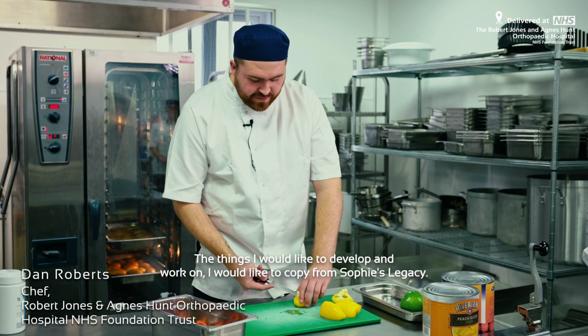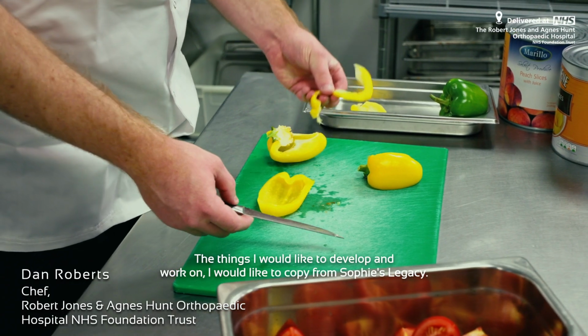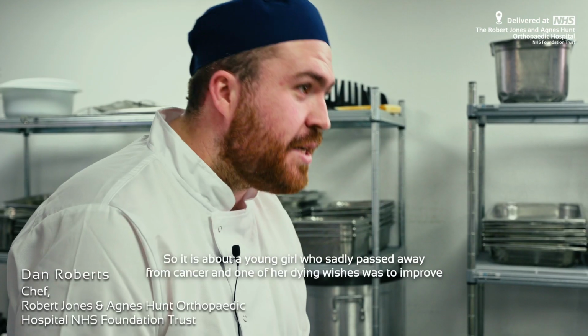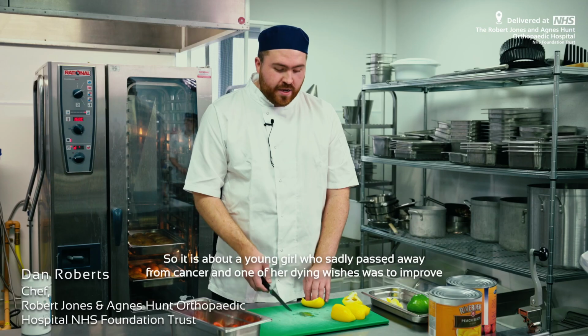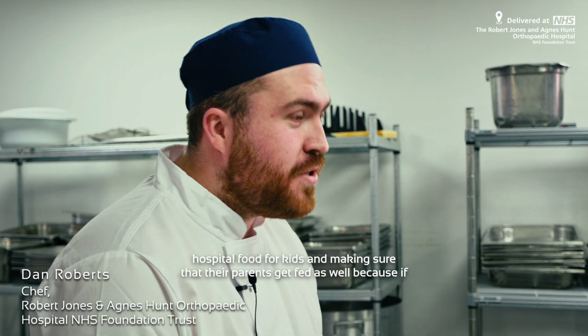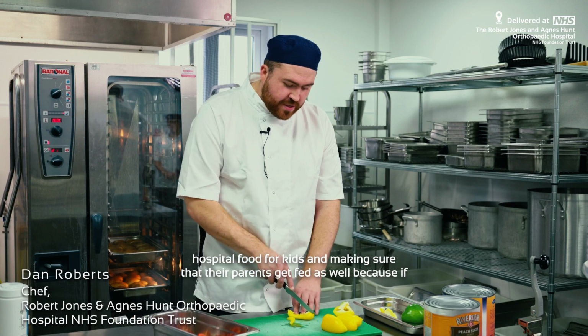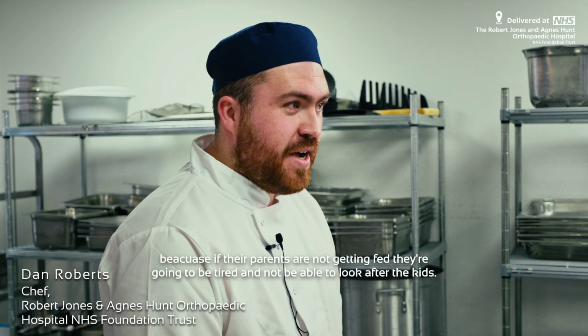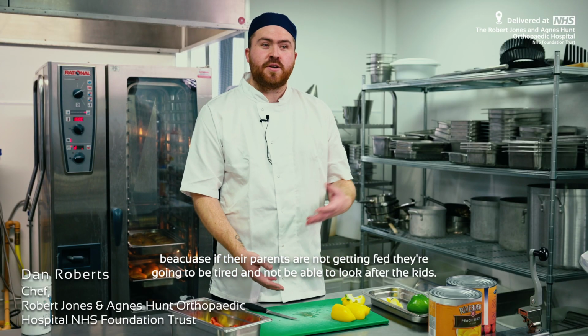The things I would like to develop and work on, I would like to copy from Sophie's legacy. So there's about a young girl who sadly passed away from cancer, and one of her dying wishes was to improve hospital food for kids and making sure that their parents get fed as well, because if their parents are not getting fed, they're going to be tired and not be able to look after the kids.